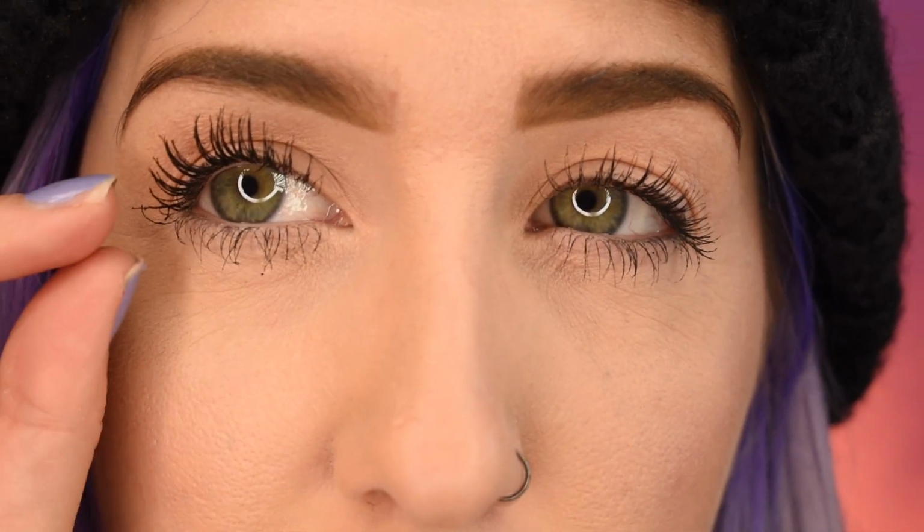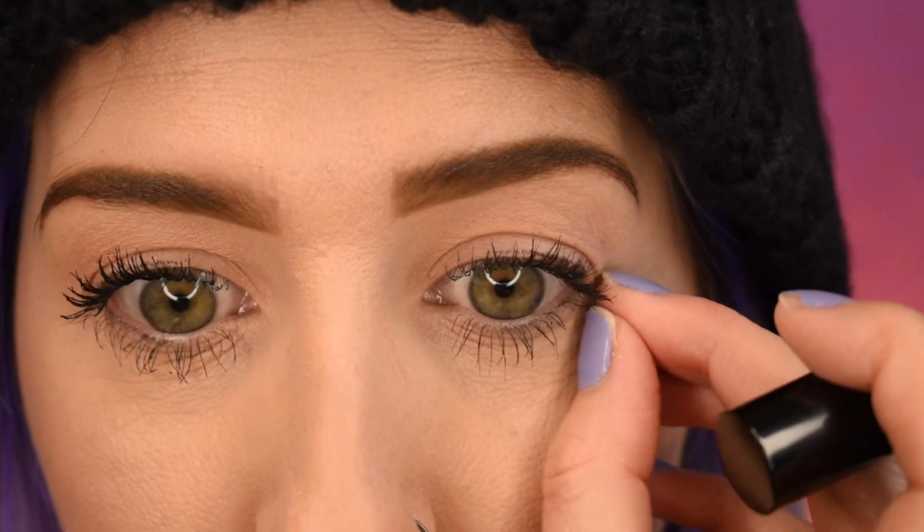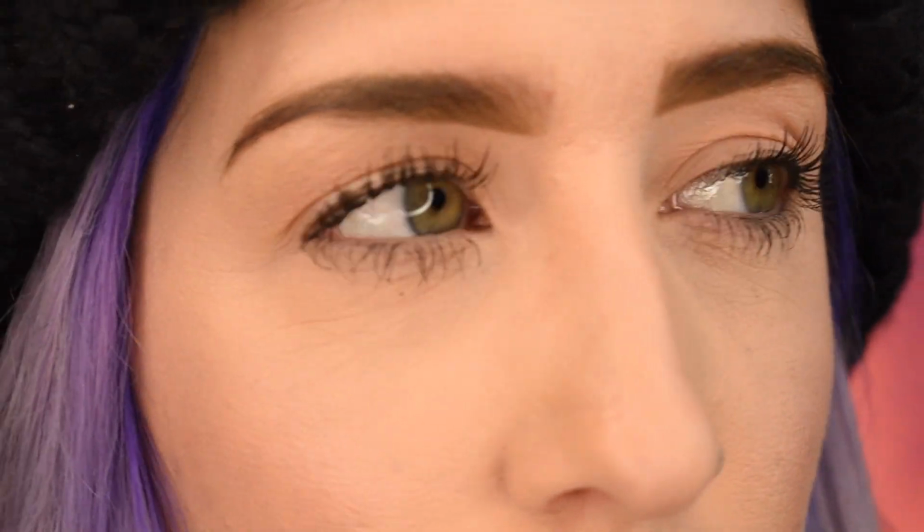So what I like to do, because my lashes on the corners are super crazy, is just take off the ends right there, so then you can't really notice them as much. So those are the lashes all up close for you to see. One side only has one coat and the other has two.